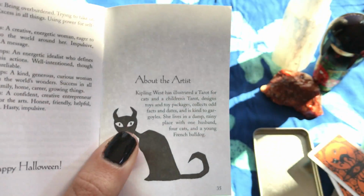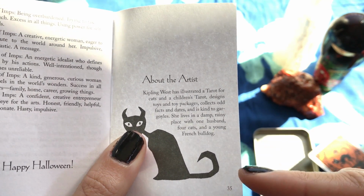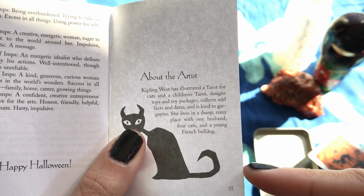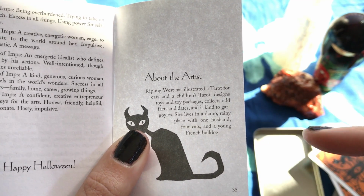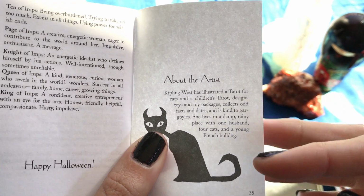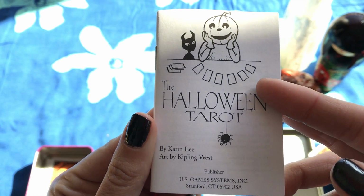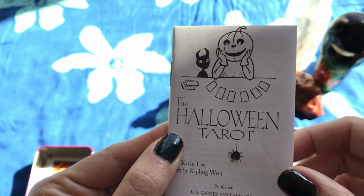And then here you have about the artist, about Kipling West. And I found out about her through a majors only cat tarot deck that I have. And I saw her name connected to this deck as well, so that is why I purchased this deck. So it is by Karen Lee, but Kipling West did all the art, and I am a fan of her art. I love it.